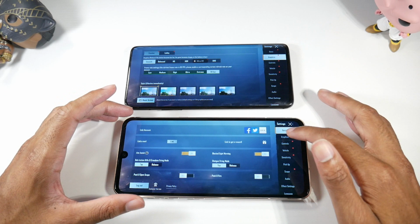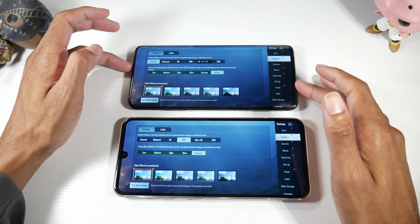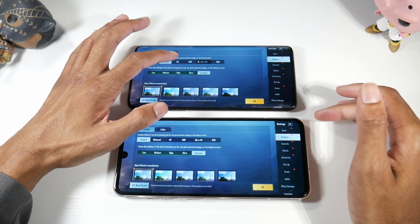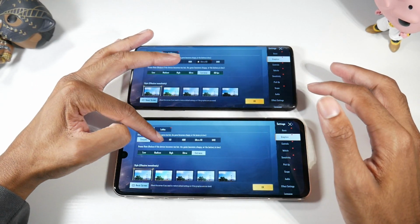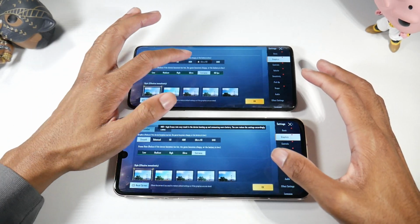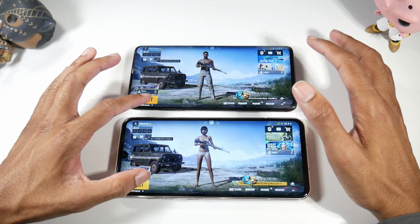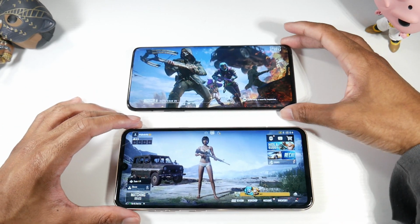But right now, you pretty much have the same settings here, or actually with the 7 Pro, we have 90 frames per second on smooth. We don't have that on the V60. You can see, and then I could download Ultra HD, and on the V60, we can also go up to Ultra HD as well. But we have that 90 FPS because we have that 90 Hertz display on here. So that is one thing to consider.